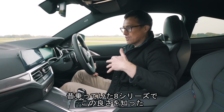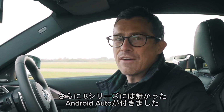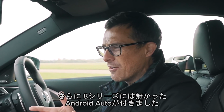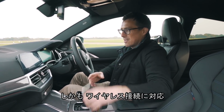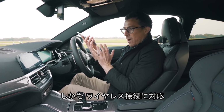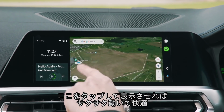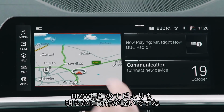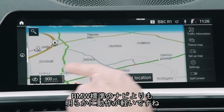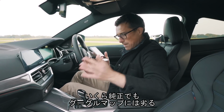I like gesture controls. When I had a BMW 8 Series, I used them a lot. But what I didn't have in the 8 Series, which this has now, is Android Auto, as well as Apple CarPlay. And look, it's connected wirelessly. No wire yet. If I press this button, there is my Android Auto, and that's what I'm going to use. And this screen's nice and responsive, and it's quicker than the actual map system that you have from BMW, which is actually a good sat nav. It's just not as good as Google Maps.